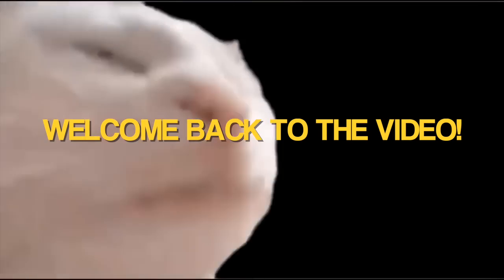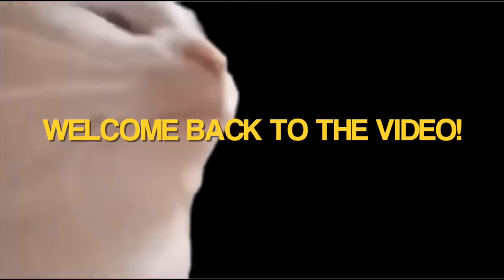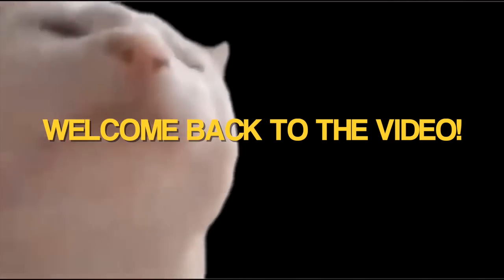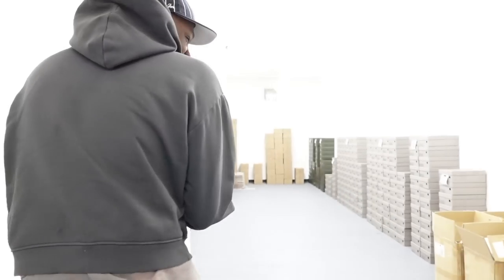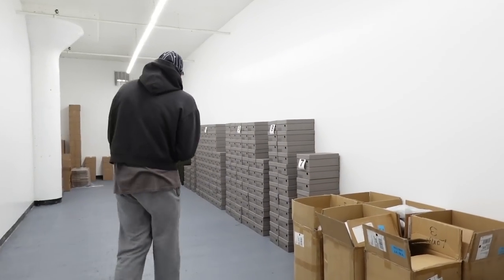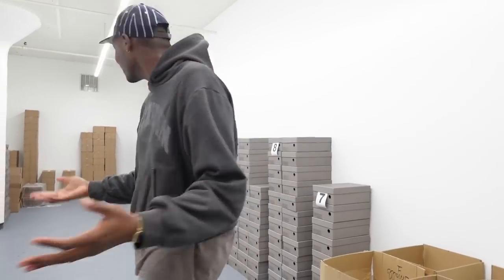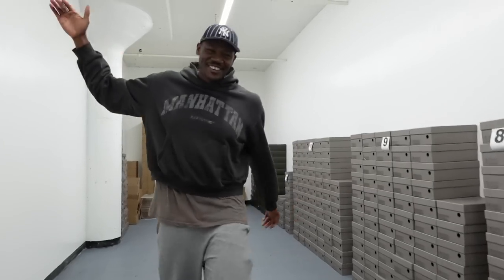Office space number two. Here it is. Let's get it. Come on, man. This is the stock room. You know what this feels like right now? It feels like growth. Evolution.